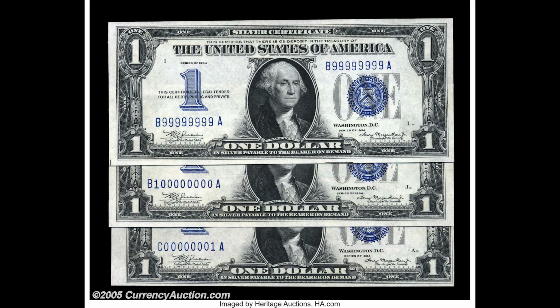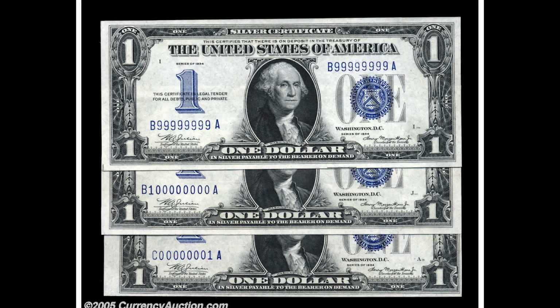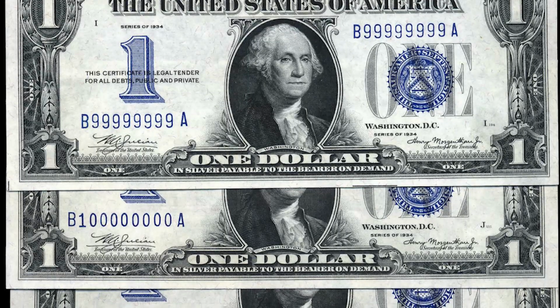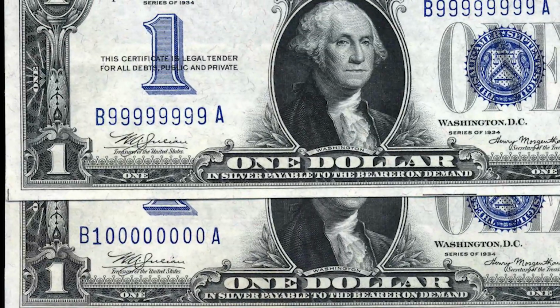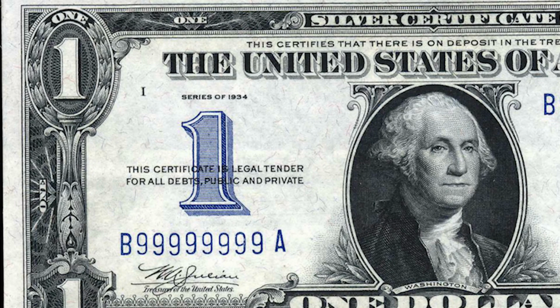So these are not star notes, but this trio of blue seal notes sold for an incredible amount of money. This is a set of 1934 choice crisp uncirculated notes, meaning there is not a single fold on them. And as you can see, this is a transitional serial number. So it went from a solid 9 serial number and it transitioned over to a 100 million serial number. These notes were back to back. The solid 9s and the 100 million, they all came in the same group, and then combine that with the next note, which is a serial number 1, which is arguably the most rare serial number you can get.